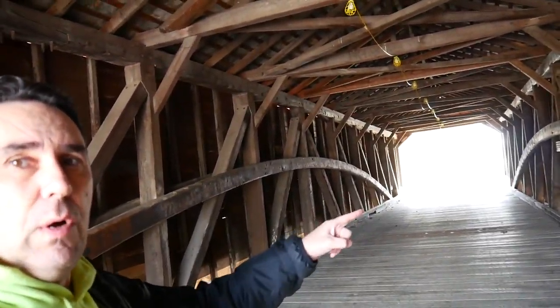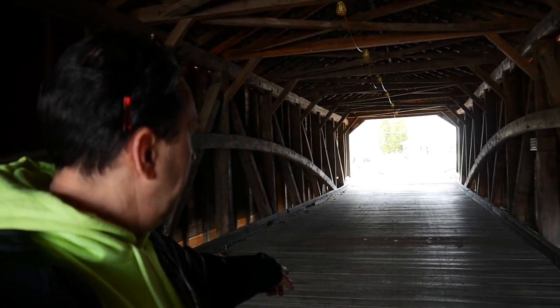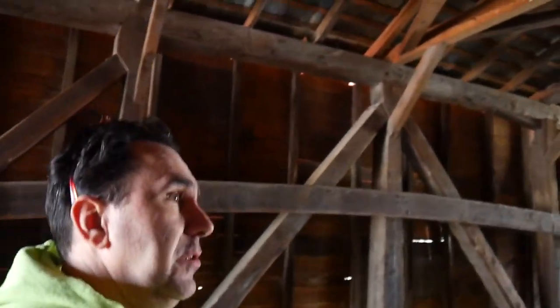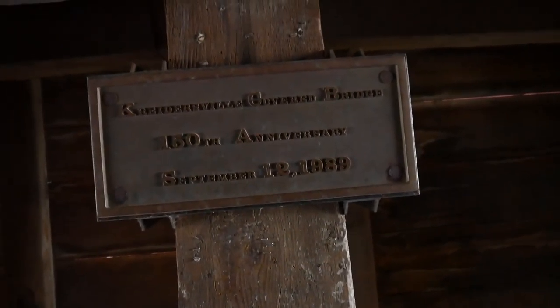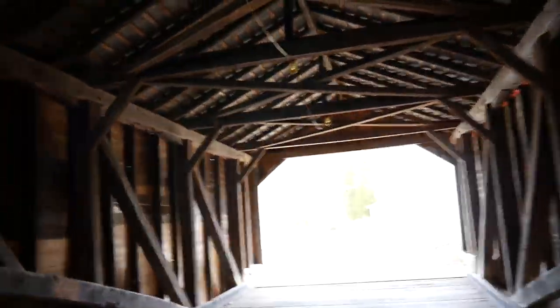This one has arches. The one we were at before didn't have arches, and this is just a pedestrian bridge. The other one we were at, the first one I did the episode of, they had it reinforced in the center. This one's not. There's a marker here. It says Kreidersville Covered Bridge, 150th anniversary, September 12th, 1989.